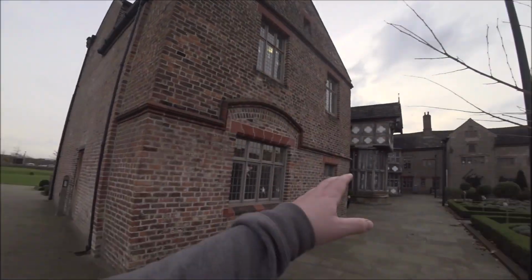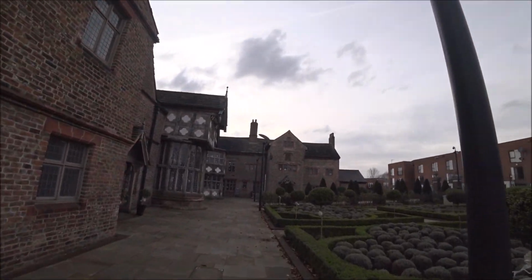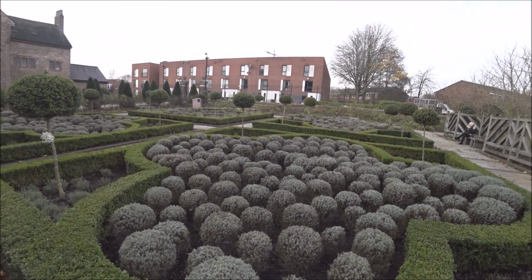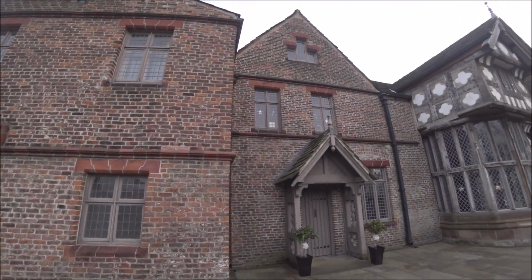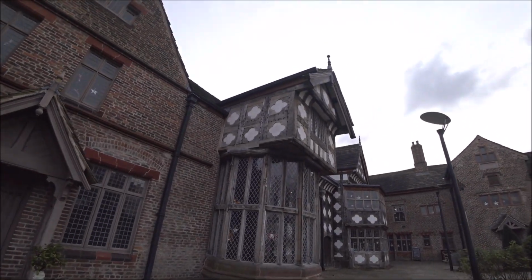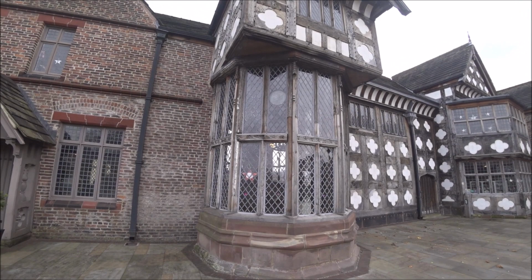Obviously, you can see there, the older parts, like the Tudor style, compared to the newer brick parts of the building. And they've got a nice garden area here at the front. Let's get back to this though. So this place has a lot of different history. I'm going to get into that when I'm inside. I just wanted to show the outside first before I crack on with the inside.